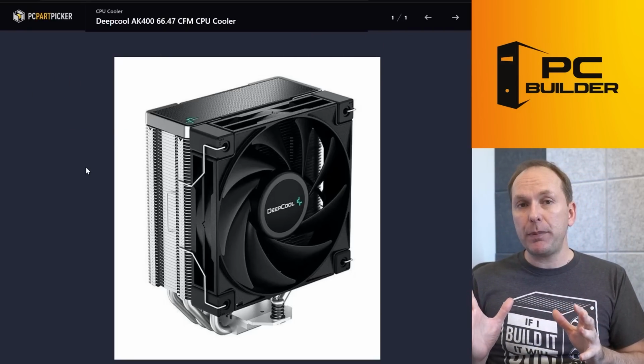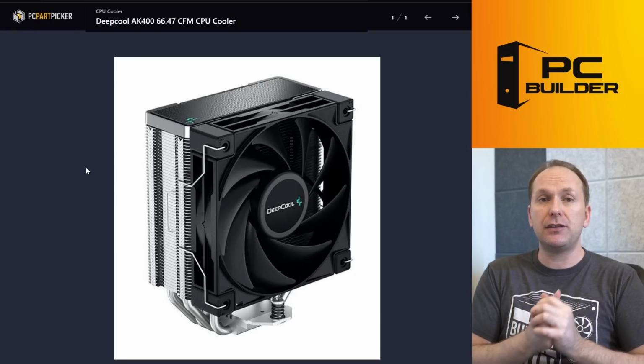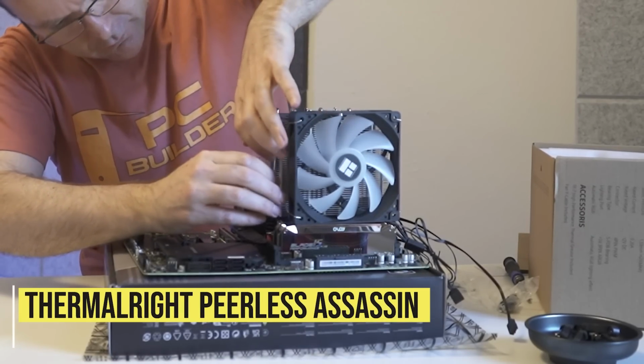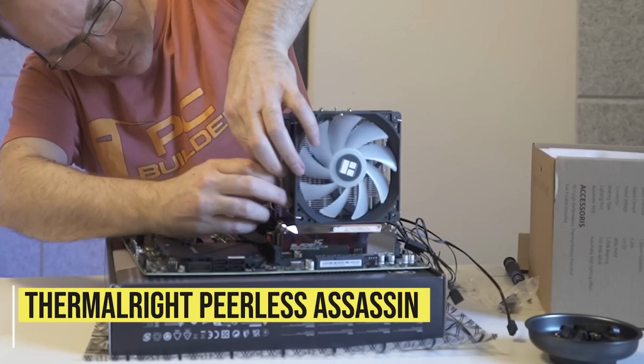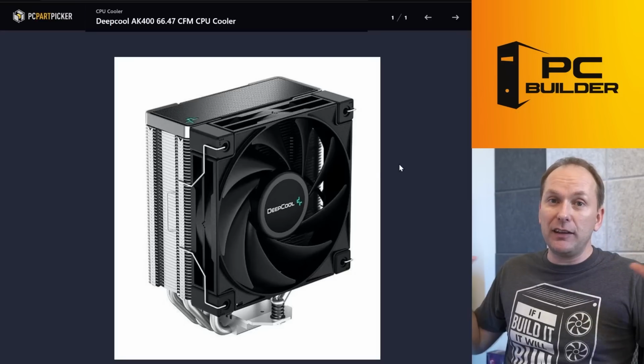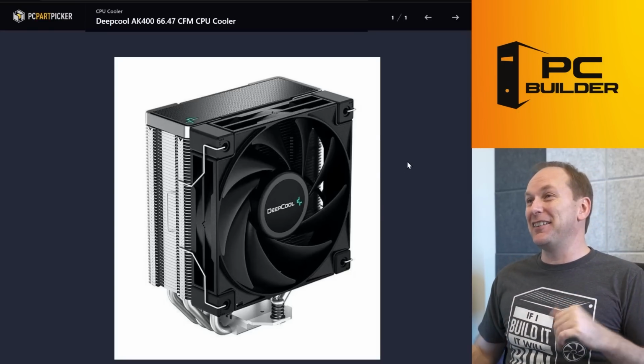You can, of course, go up here. Another cooler that I really like is the Thermalright Peerless Assassin 120. It's got 2 towers to it. $40. I know Gamers Nexus just did a review of it. Totally phenomenal cooler. It's one I've been recommending for quite a while. Honestly, it will cool up to like a 13900K on that thing.